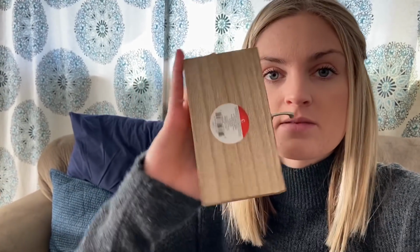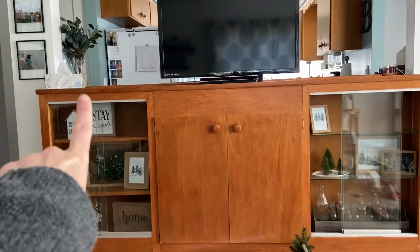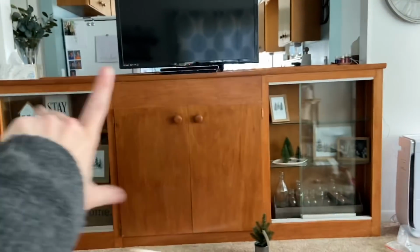I have these little stocking holders, this one, and then I have this one, and I got these at Target in the dollar spot a couple years ago. I think they were $5. Oh, they're $3. Still have the sticker on one of them. So they were $3 each. I have not seen them this year, so I don't know if they're selling these anymore or not, but I always put them up here. I treat this as my mantle.